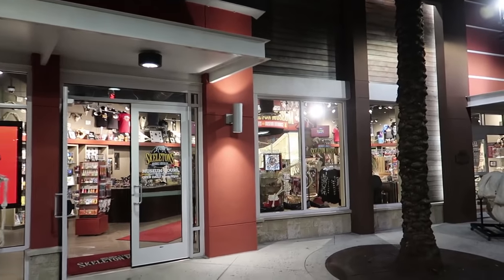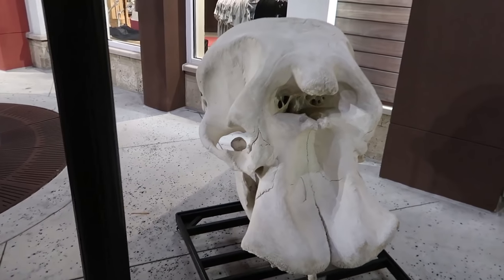I'm not going to go into the museum because last time I walked into this place, there was a kid in there and he dropped something and it broke and I was like, ooh, I better get out of here. Here's an elephant skull, if you guys ever wondered what it looks like.